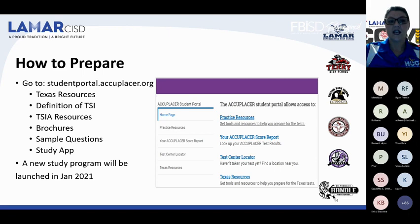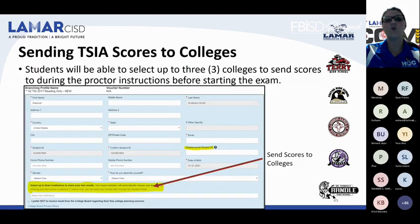To prepare for the TSIA2, your campus has resources to help our students prepare. The TSIA2 is written by College Board through their AccuPlacer system, and there are resources on the AccuPlacer website. Students can also use their Khan Academy account, because College Board writes the SAT and they write the TSIA2. There's nothing wrong with them using their Khan Academy account and SAT practice to help them prepare for the TSIA2.